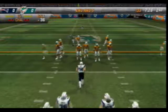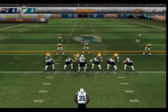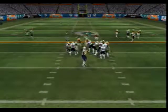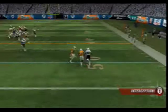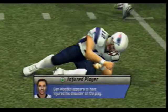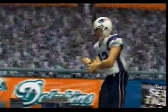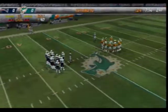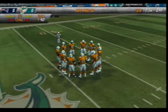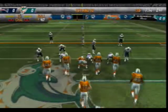Ball on their own 36. Ball on the 36-yard line. Great shoot. Hey, watch the ball. Knock him out. Not today. Gets rid of it. The defender's got it. Wood appears to have sustained an injury and will make his way to the sideline under his own power. After the interception, they'll set up shop at the 47.